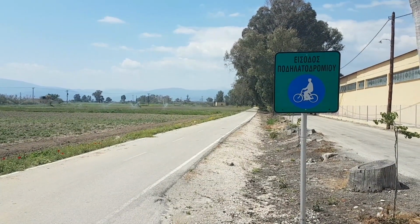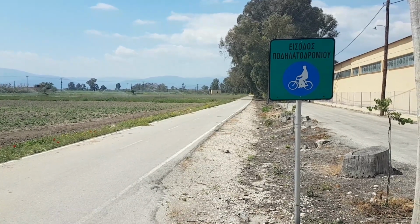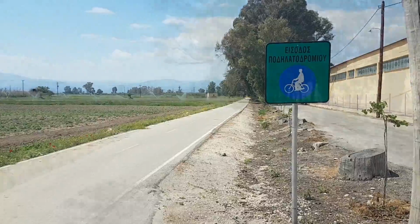I'm in shock. I think I've actually found the bike path in Greece. I'm not too sure how far this goes, but I'm heading towards the coast, so we'll see what happens.